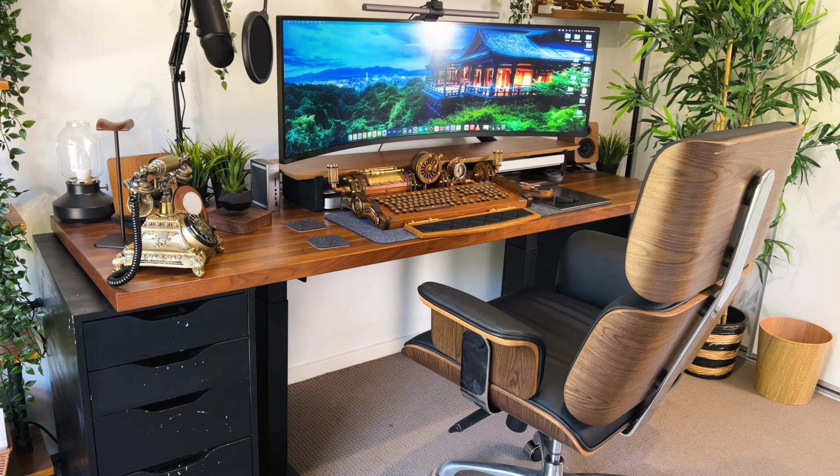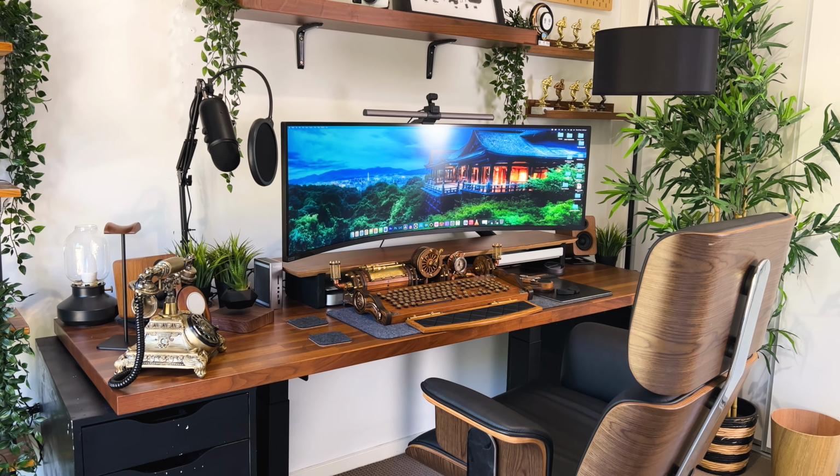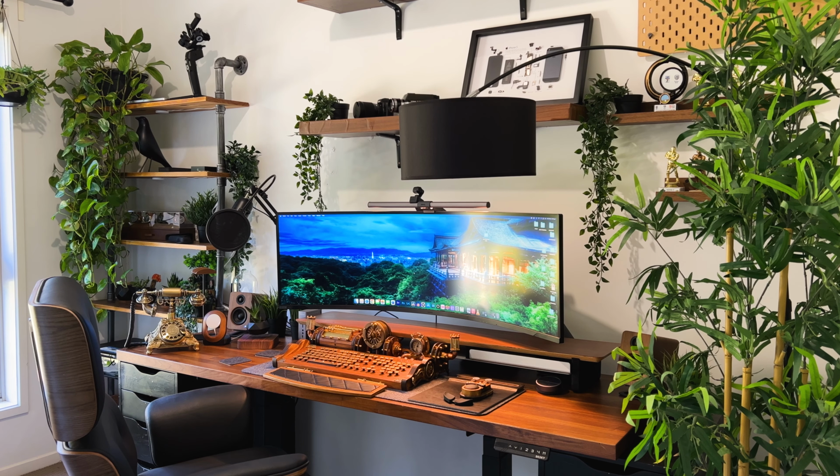If you'd like a step-by-step guide on how to go about this, check out this video, the ultimate desk setup guide for beginners. To start us off, we'll start with the desk.